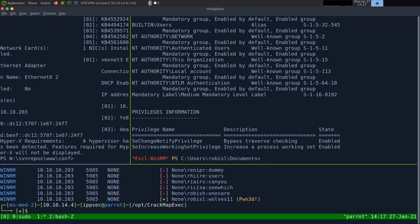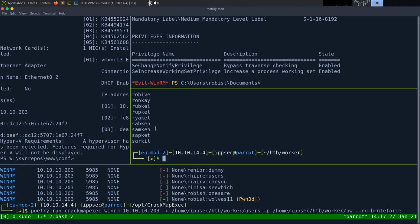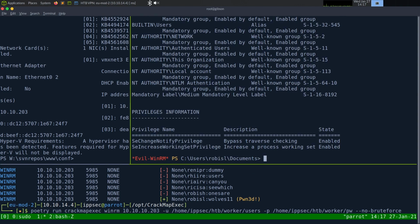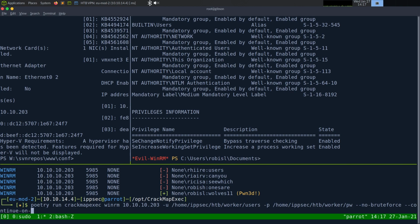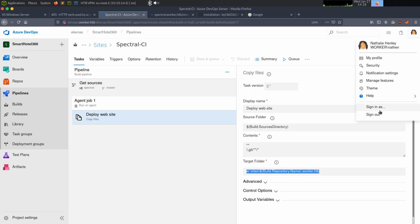But going through all this, nothing really makes sense too much. The one thing we didn't do is continue on success. If I cat users, Robbie is nowhere near the last user. There's quite a few users after him. But CrackMapExec by default is only going to stop when the very first thing is successful. So if we do --continue-on-success, it's going to take a while to run, but this time it will keep running after it pwns something to see if we get another user. But while that goes, I'm going to copy this, and let's see if Robbie can see anything different in this application.